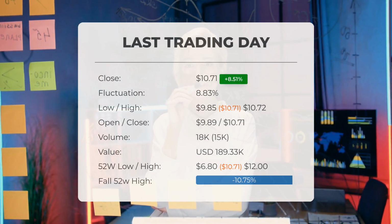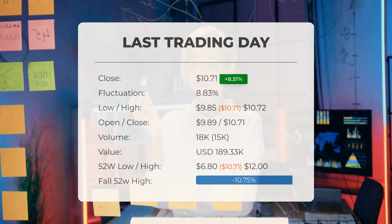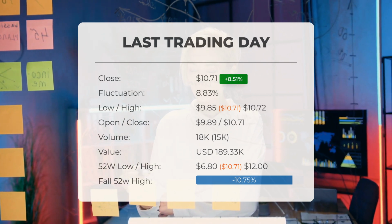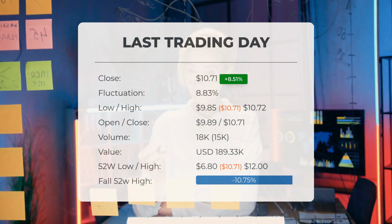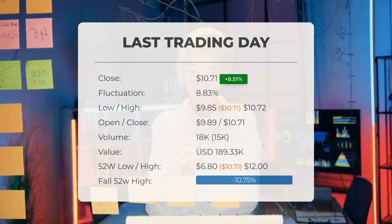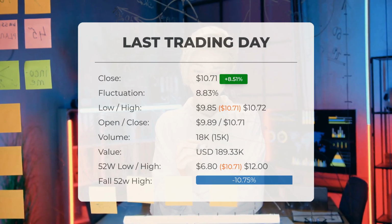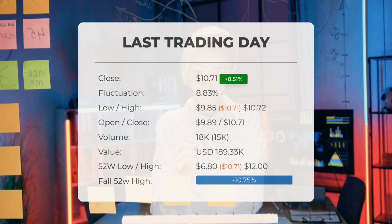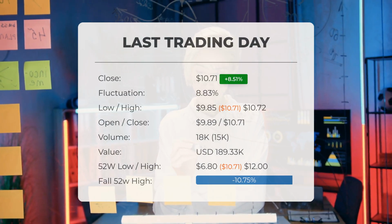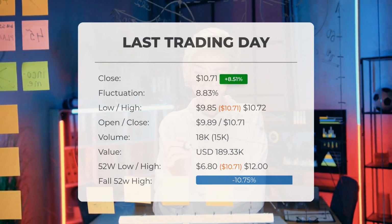The price has seen some volatility during this period, with an overall increase of 7.15% over the last 2 weeks. Volume has also risen on the last day alongside the price, indicating a positive technical sign. In total, 15,000 more shares were traded than the day before, with a total of 18,000 shares bought and sold for approximately $189,330. Over the past 52 weeks, the highest price of the stock was $12, while the lowest was $6.80.